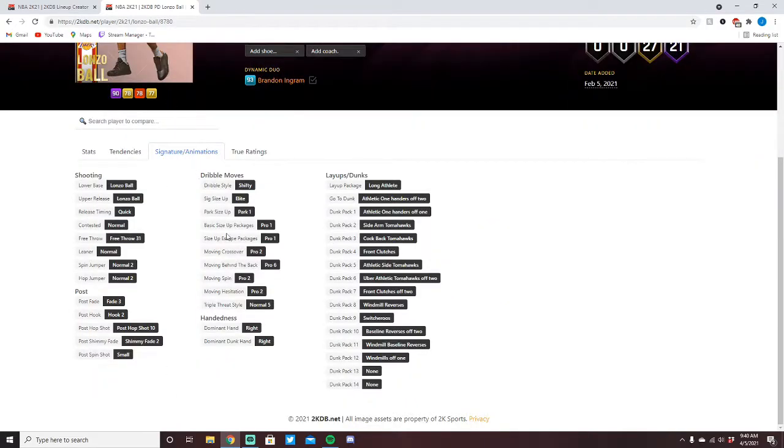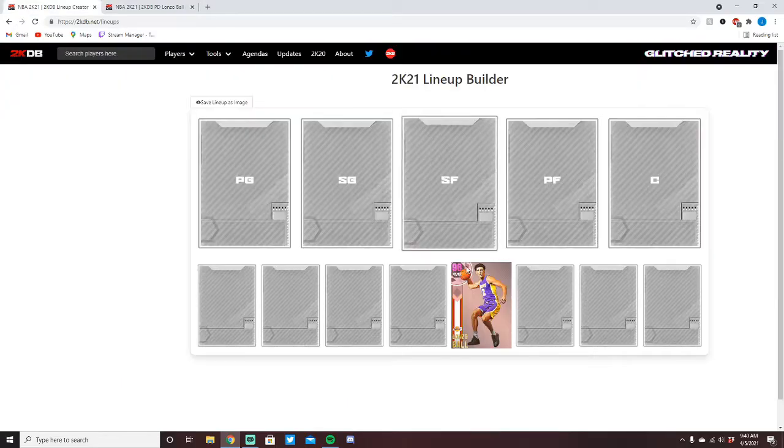The only issue with this card, in my opinion, is I don't love his dribble sigs. Pro 6 behind the back is alright, but having the Pro 1 size up instead of the Curry slide is not exactly what you're typically looking for on a top point guard. But I don't think that hurts him enough to not allow him to make this list at number 10. So yeah, my 10th best point guard in the game right now is Lonzo Ball.